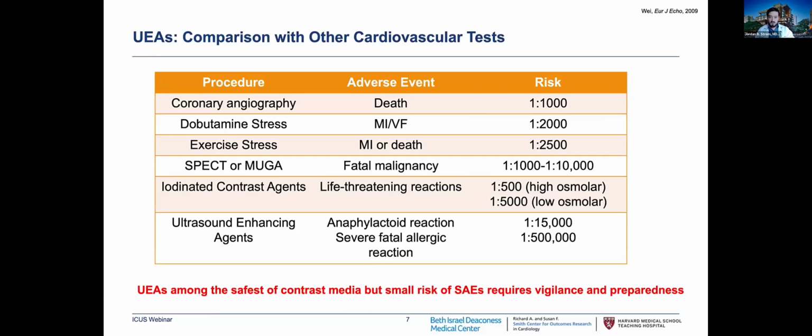Now that I've showed you all that, I want to put everything in a little bit of a context. This is great data that's been presented by Kevin Way, looking at the comparative risks of various strategies that we do within cardiology. And you can see that even low osmolar iodinated contrast agents, which we use all the time in CTs or in the cath lab, are associated with a risk of life-threatening reaction of about 1 in 5,000 compared to an anaphylactoid reaction of 1 in 15,000.